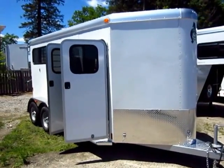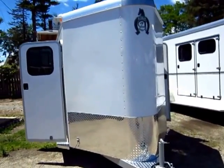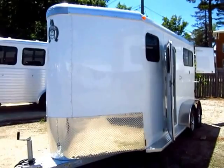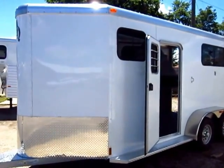Just got a load of Adams 710s in with V-nose dressers. This is a 2-horse straight load. It has a ramp with, I think they're called tail curtains, the little mini doors. A lot of things on this bumper pole that are optional are standard here, and not available on others.